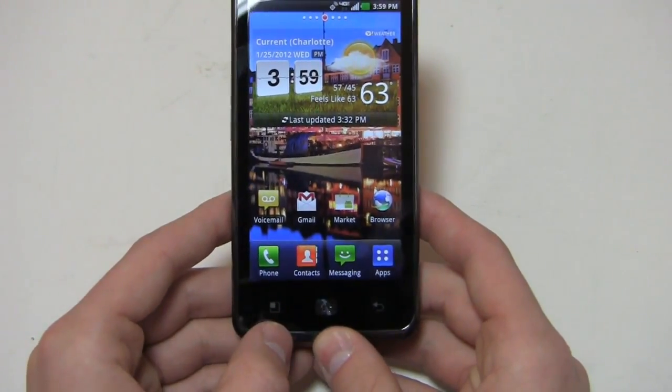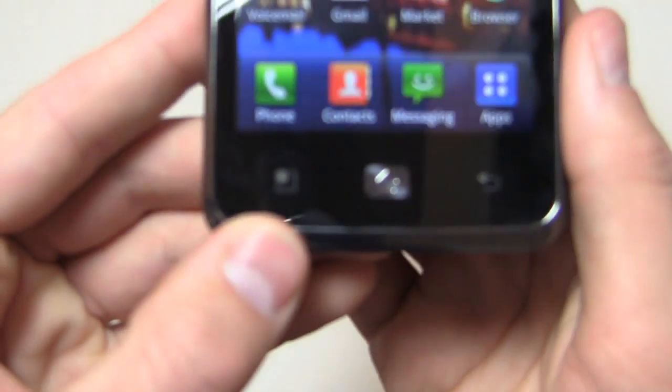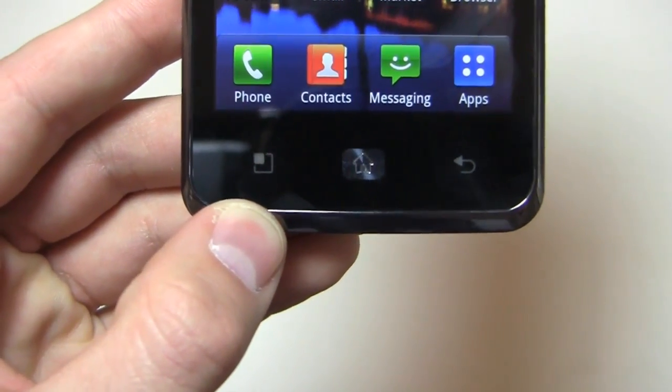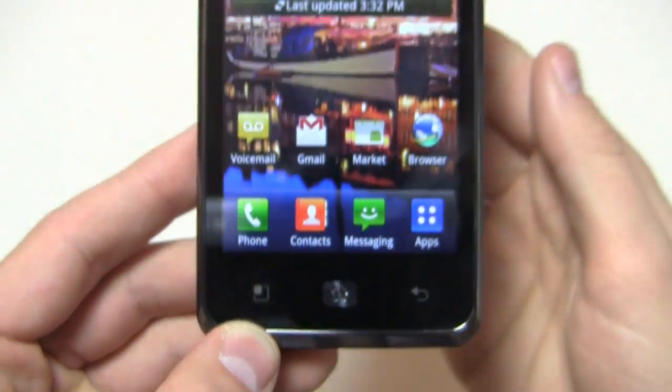So you can see search/menu over here, home, and then back over here. Though I will say the home button, let me bring it into the camera here and focus in so you can take a look. It looks like it's a physical button. It's actually not. There's just a metal-looking color behind it to give the illusion that it's a physical button, but it's not.